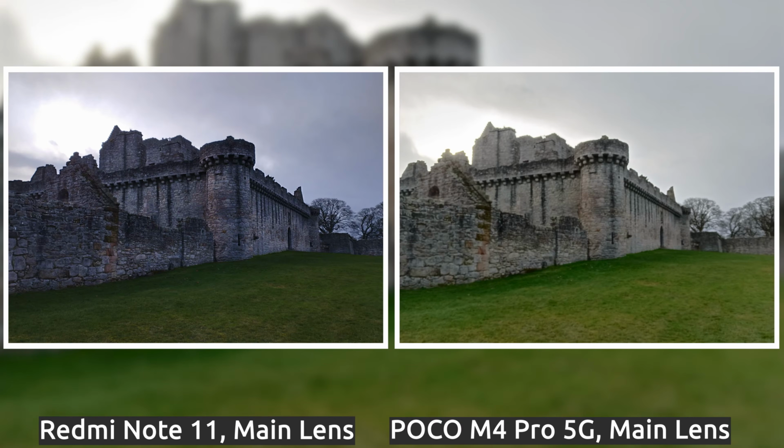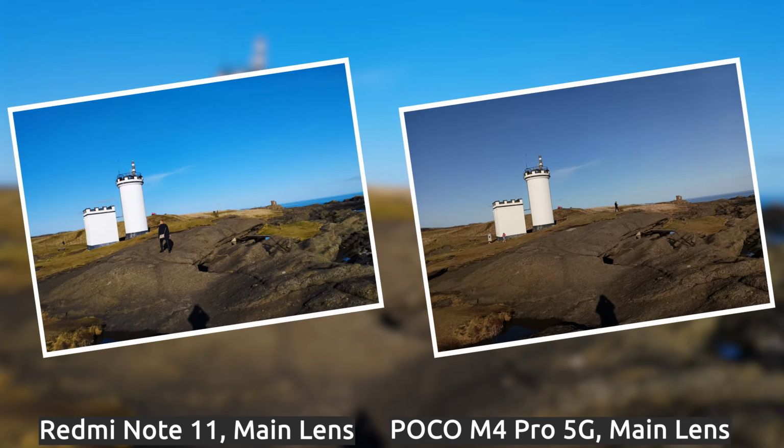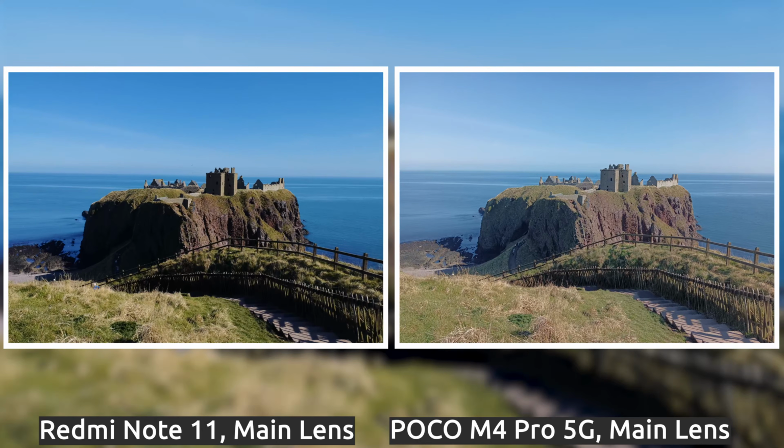The photos from the POCO on the right were usually brighter with better dynamic range. They were usually better for photos with people, as you could see more of the person's face. On the other hand, Redmi to me had better colors, more saturation and detail, so I preferred landscape photos from the Redmi. The sky is more blue, the colors are more pleasing.